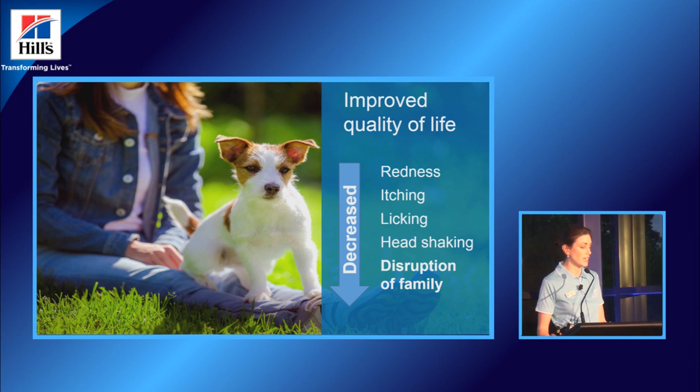A lot of them mentioned that instead of their dog sitting there itching and chewing 100% of the time, they actually had a little bit more of an interaction with their pet, and they said that was nice because normally they just see their pet literally itching themselves silly, and that's all they really had time to do. So it really did help to improve that pet owner and pet bond, which is lovely.